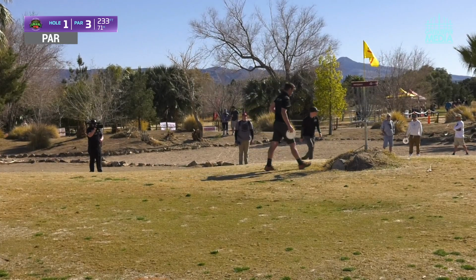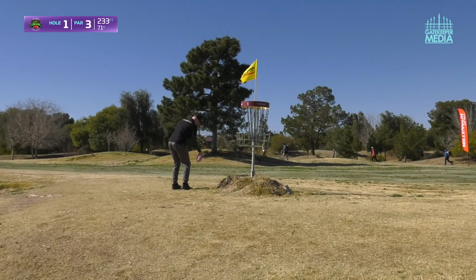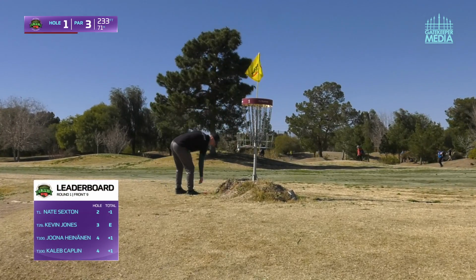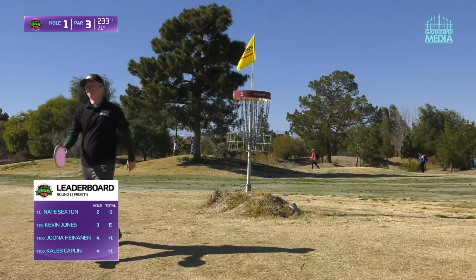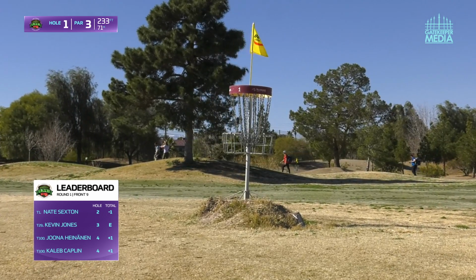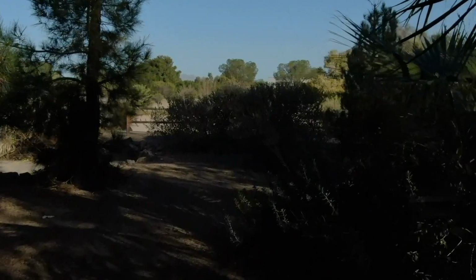Kevin cleans up for bogey. Was that right? Did he go OB somewhere? I'm not sure if Kev was OB right there. I think he might have been safe. I thought that was a par. Yeah, there he goes. I don't know why the graphics say bogey, but that was par for Kevin.